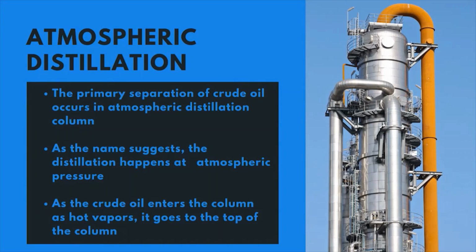The primary separation of crude oil occurs in the atmospheric distillation column. The reason we call it an atmospheric distillation column is that the column operates nearly at atmospheric pressure, whereas in other stages the columns may operate at either high pressure or vacuum. So, this particular column operates at atmospheric pressure, and hence it is known as atmospheric distillation.